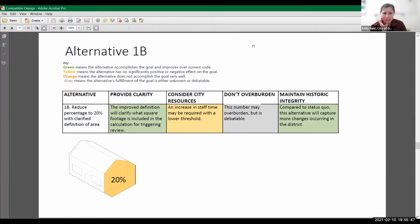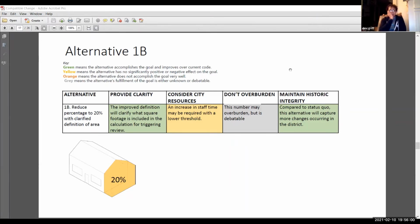Any questions about this one before the poll? Okay. All right. A little more polarizing, but similar results on this one as well, with 3 people generally liking and 3 generally disliking. Okay. So let's move on to alternative 2.